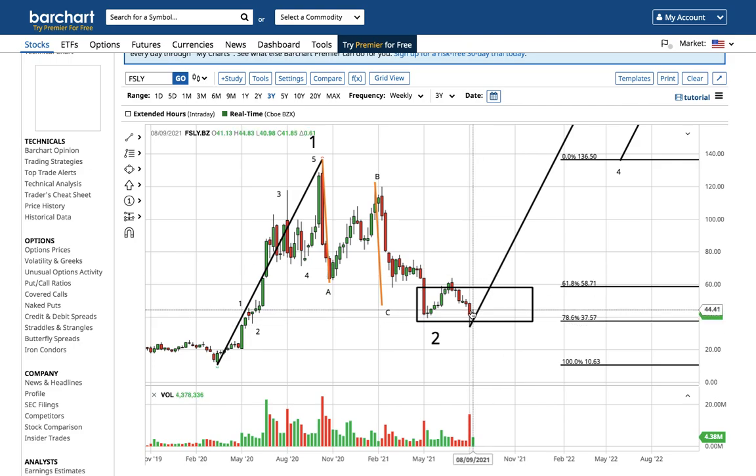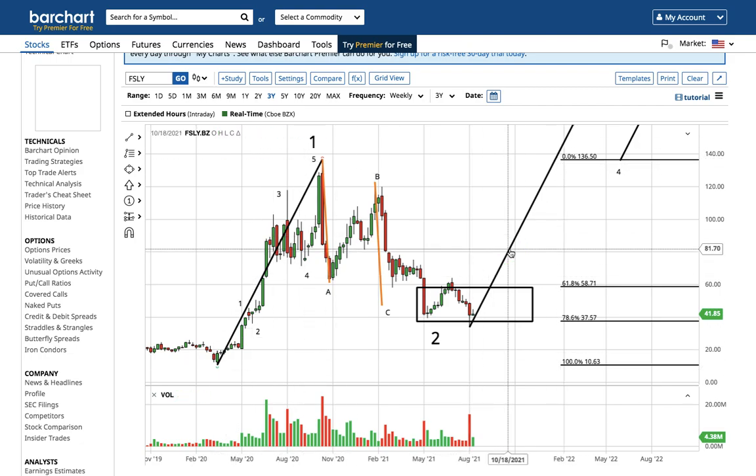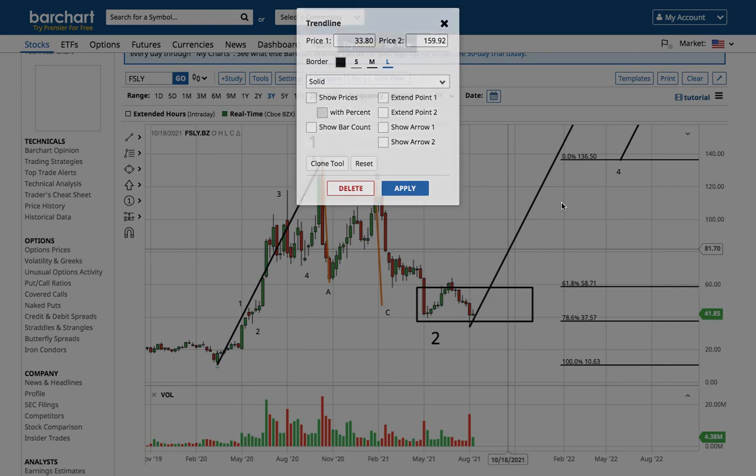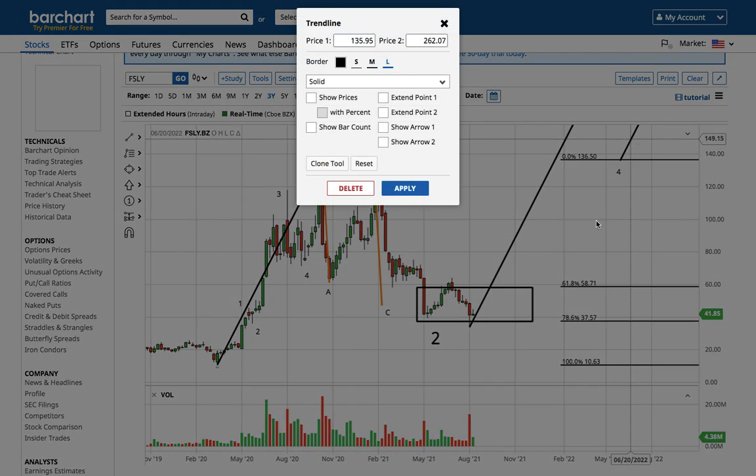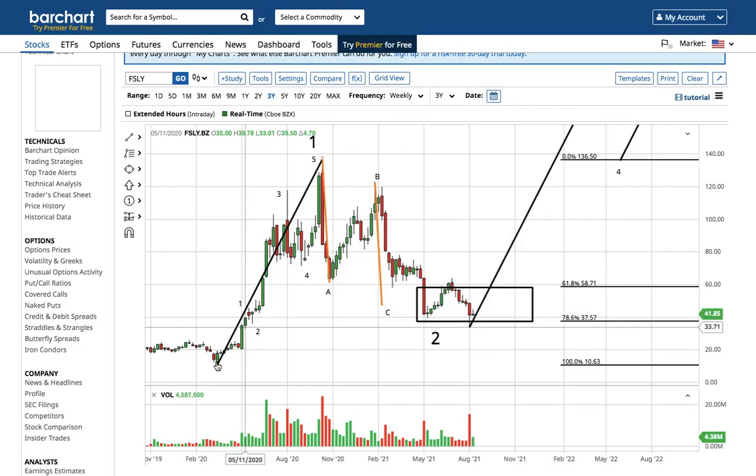Let's just say that. If it's above 33 right now, the literal sky is the limit, because the length of wave 1 placed at the wave 2 low takes Fastly to 159. We have a shallow wave 4 correction. We go into wave 5 higher. Fastly's in the 260s. And then that's 1, 2, 3, 4, 5 waves. That's all going to complete a large degree wave 1.